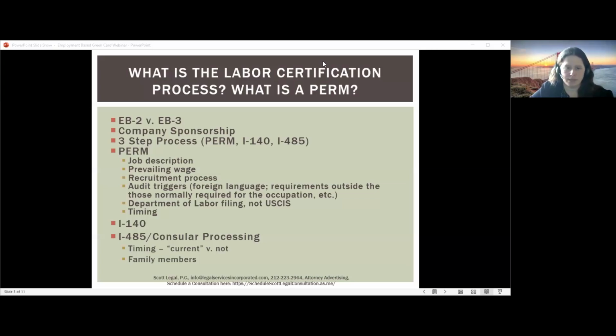So yes, I think this person is asking, I've heard the PERM process currently takes 2 years, 1 year to obtain the PWD, another year to get an approved 9089. Is that true? So the PWDs are not tending to take a year. They're taking closer to 6 to 8 months. That being said, if it's a really complicated type of position, yes, it could take longer.